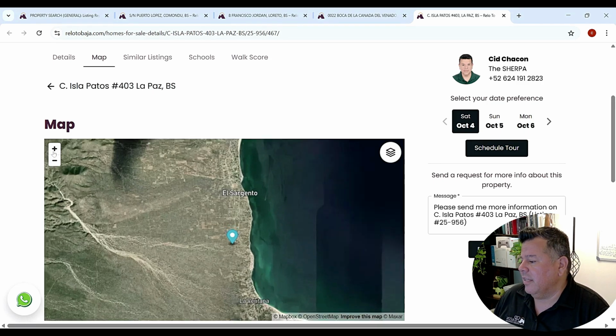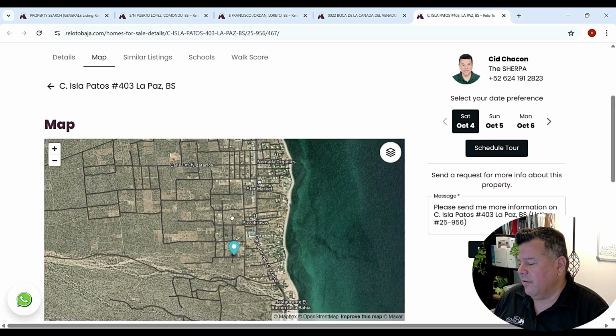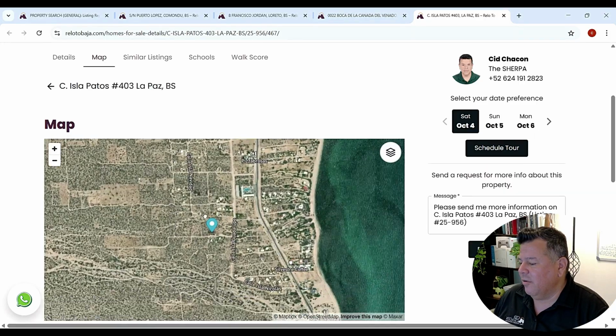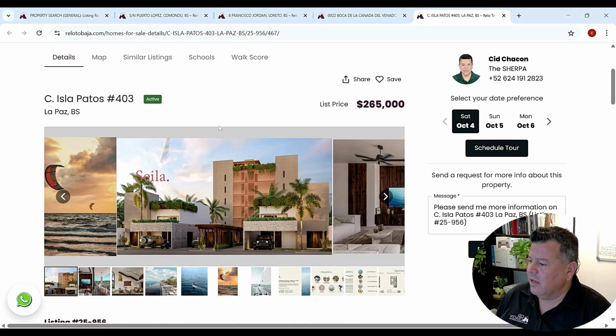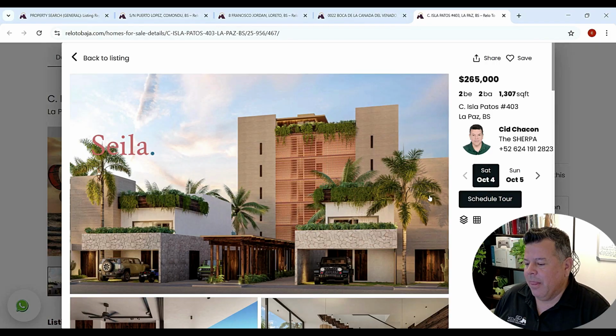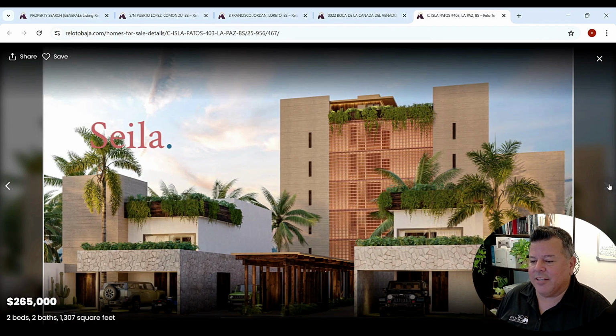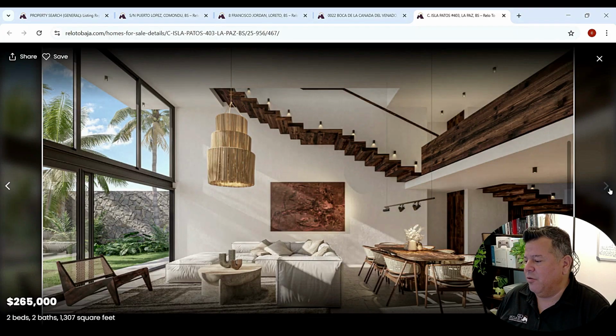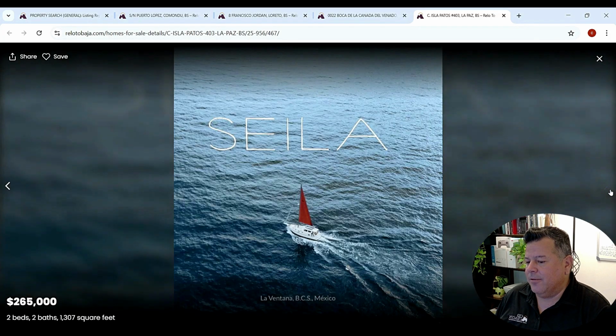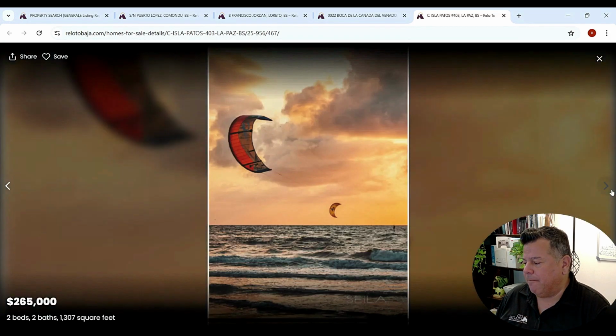Okay. Let's get on with this one. And you can see right here the location. This is the main road through town, and you're not too far. The beaches here are gorgeous. All of them are swimmable without a doubt. Let's take a look at this. Now, these are renders. So, again, we're back to a pre-construction property, and it shows the views you're going to get. 2-story is what it looked like right there.